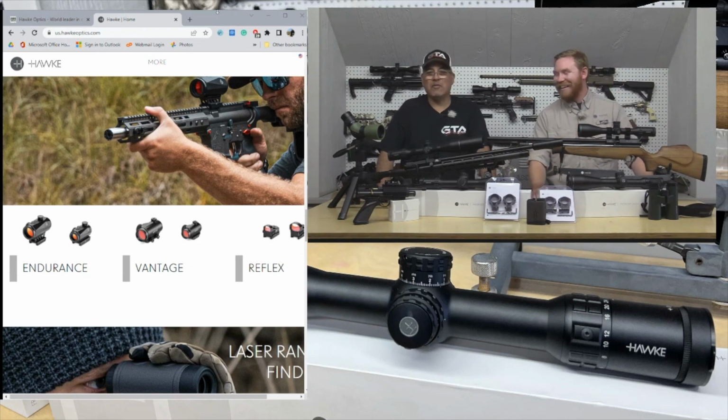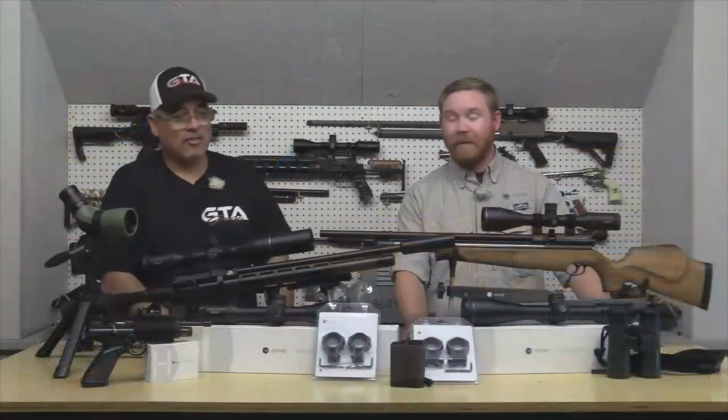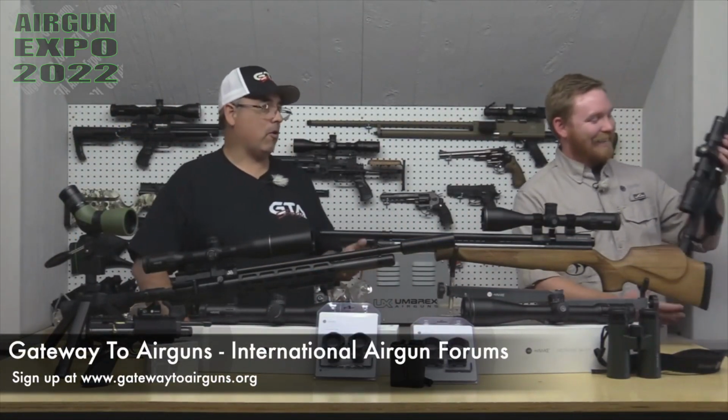Yeah, we're recording. The other scope I want to show, and I'm kind of going through some of my personal preferences. Can I get Joe to hand me the Notos? Do we pronounce it right? He won't give that up. This is a new gun from Umarex, and it's a little microcarbine kind of setup.